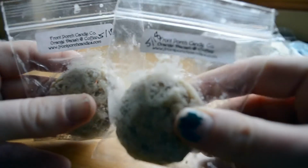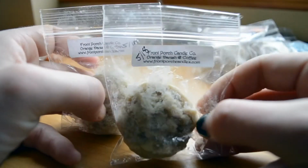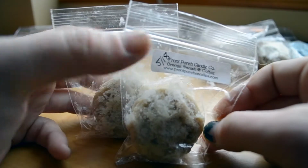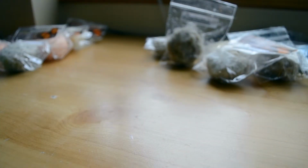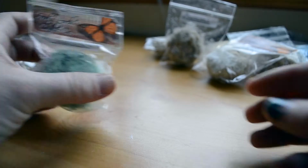And these would melt great mixed by themselves or with Sugar Corn Pudding. I think Sugar Corn Pudding, of course, would mix with a lot of things. But this would also, I think, mix good with Smooching by the Fire, because a campfire scent with, you know, a morning coffee with orange Danish sitting next to you would sound delicious.